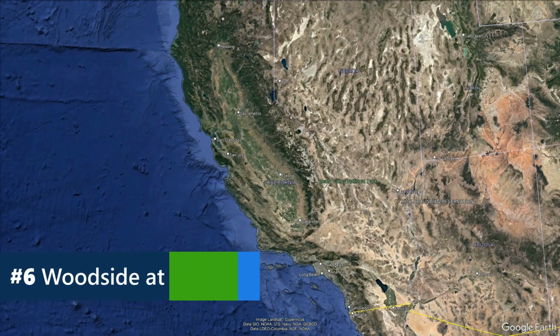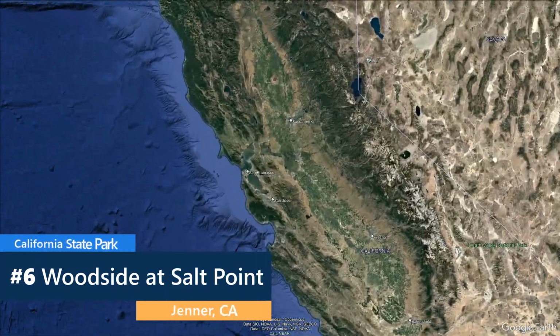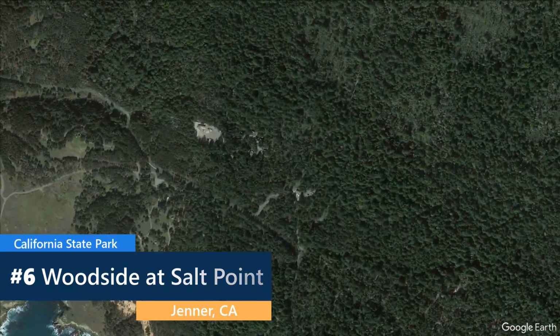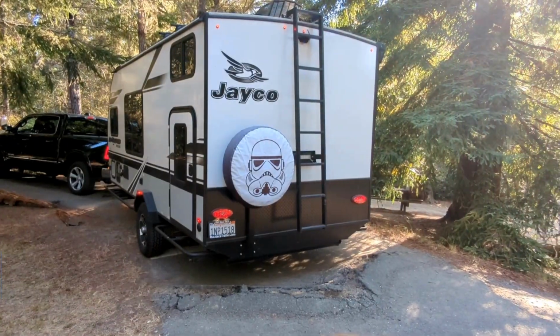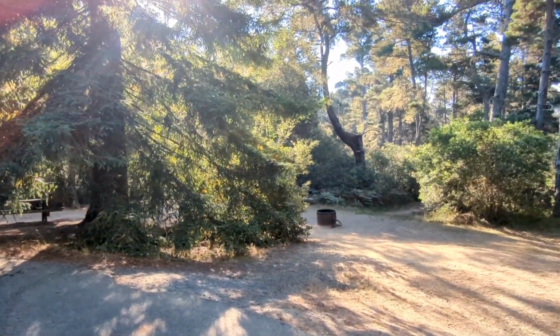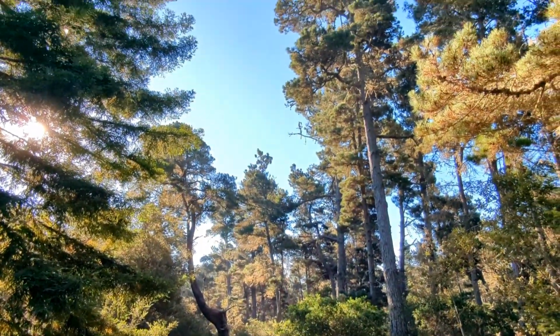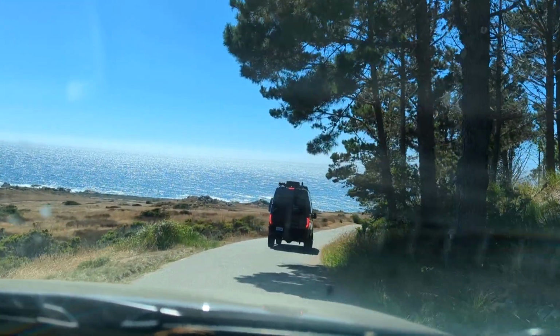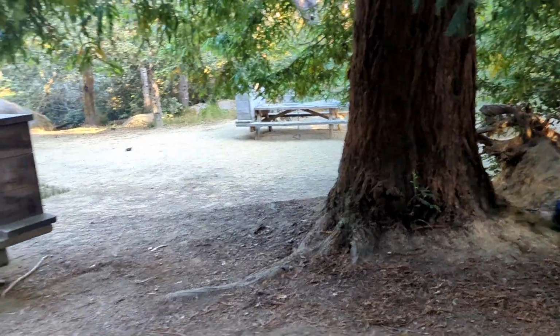Next on the list is Woodside Campground at Salt Point State Park. This is in Jenner, California. Now this campground is great because it is beautiful. You have nice tall trees. You are right across from the ocean. So if you'd like to go to the beach, it is a short drive away. And the sites are very large.